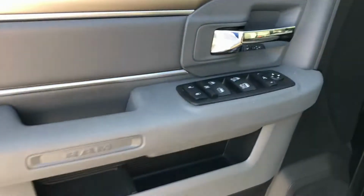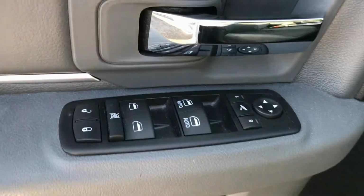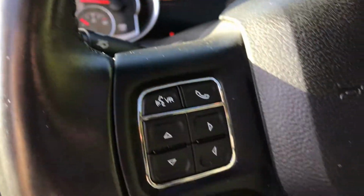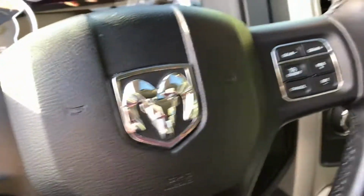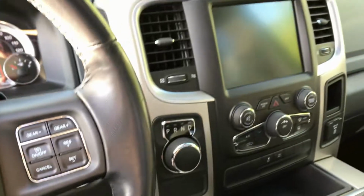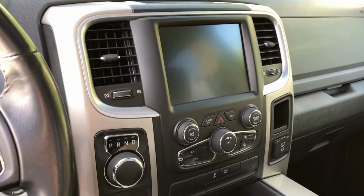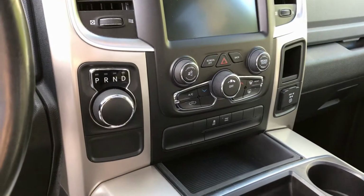Inside, you'll notice it does have power windows, power locks, and power folding mirrors. It has automatic headlights. It has Bluetooth, voice recognition, cruise control, the nice big 8.4 screen, AM/FM satellite radio. There's your rotary shifter. It does have the nice center console with the nice light gray fabric.